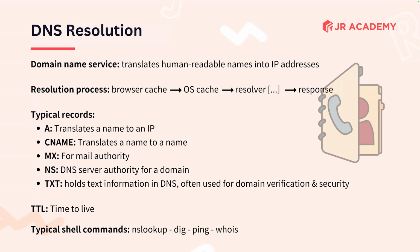Now, there's a few commands that you can use, and often, again, in an interview, they may ask you, well, now I've got my DNS set up, but I'm having some issues. For whatever reason, when I type jracademy.com.au in the browser, it's telling me that the DNS is not resolving to a server. How can you troubleshoot those things? What can you do to find out what could potentially be the reason why this is happening? Well, there are some commands for you to verify that.